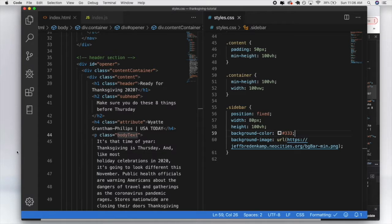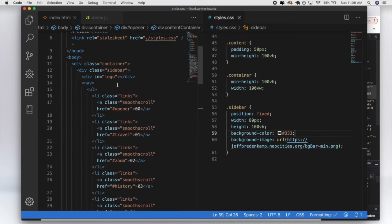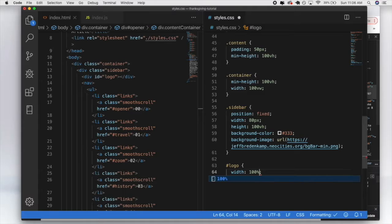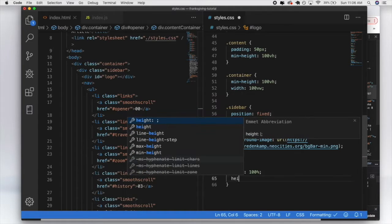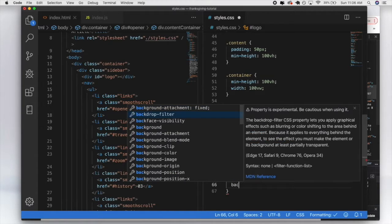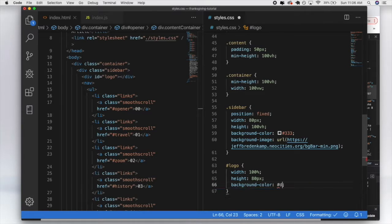So we used, let's go back up so we can see exactly what's going on. All right, so we have an ID for our logo. So we're going to do hashtag logo. And we want this to have a width of 100%. Let's give it a height of 80 pixels. Background color of hashtag D93732.